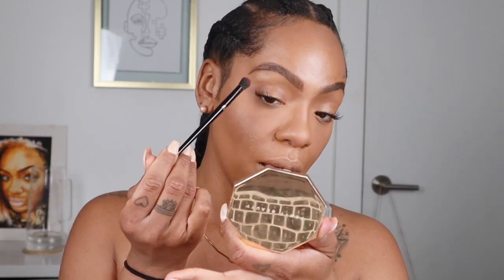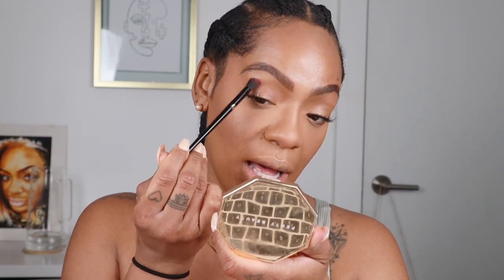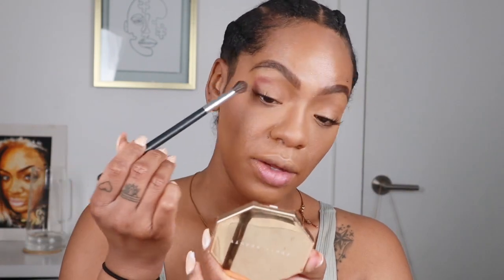So I'm going to start off with the Jackie Aina palette for my eyeshadow today. I'm going to start off with Pinker in my outer crease. I haven't used this palette very often. I'm going to change my brush.